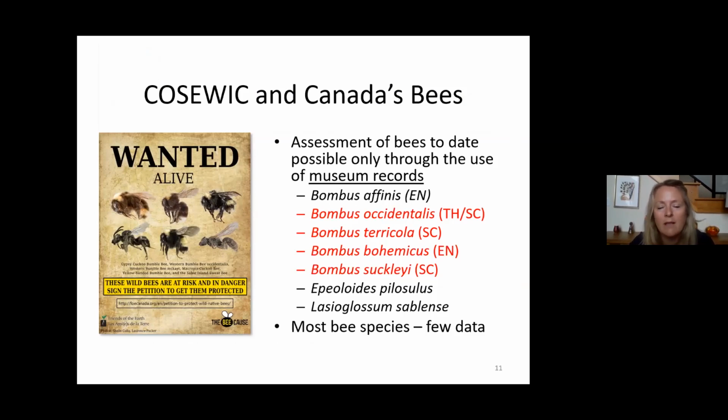The ones highlighted in red are those species, and Bombus occidentalis, or western bumblebee, has 2 subspecies, so that's why there are 2 different designations there. The southern subspecies is assessed as threatened, and the northern one is special concern. Bombus terricola is special concern, and the next 2, Bombus bohemicus and suckleyi, are both cuckoo bumblebees, which depend on, among other species, the 2 above them.